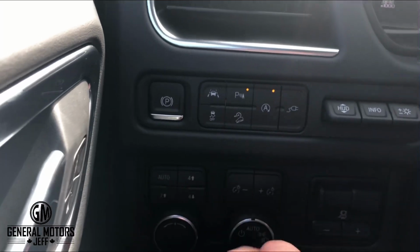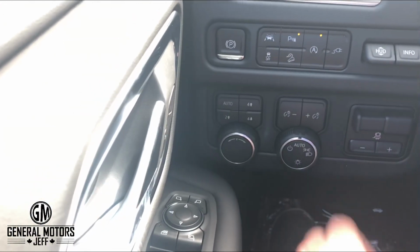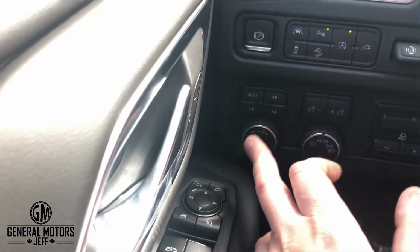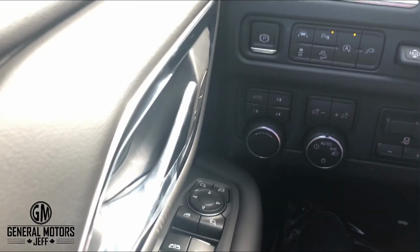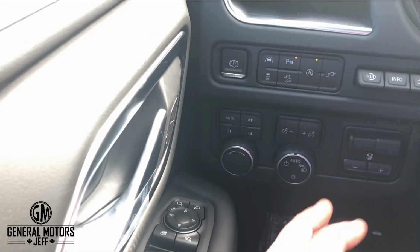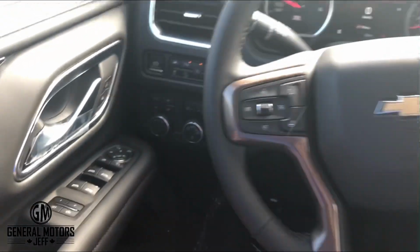You have the auto track four-wheel drive system, because when you get the max trailering package, which this one does have, you do get the 4 low range. If you do not get the max trailering package, you only have auto, 4 high and 2 high. In this case, you do get the 4 low range because it has the max trailering package. There's an electric parking brake, that's a little bit different.